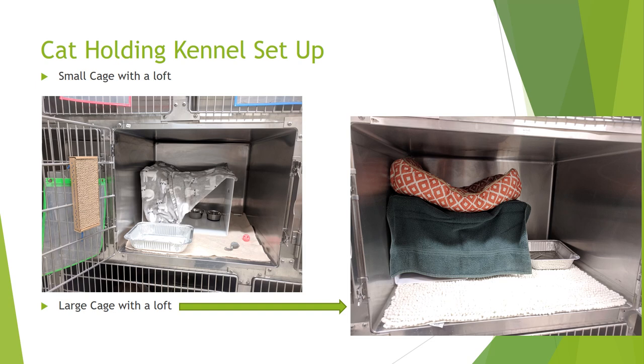Okay, here are some pictures of our holding setup kennels. The first picture on the left is our small cage with a loft or lift. So these are providing cats with hiding spaces as well as a chance to get high. You can see we have that gray cat blanket draped over the front, so if the cat wants to hide behind it, they can. We also have the litter box in front, and we have the food bowls hiding towards the back. That way they're as separated as possible.